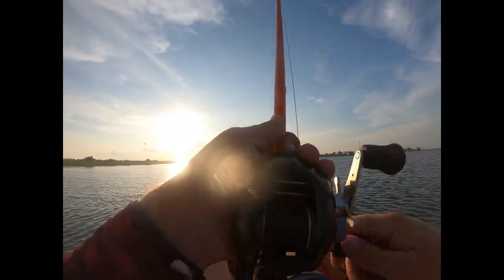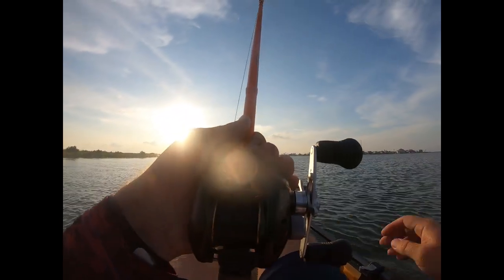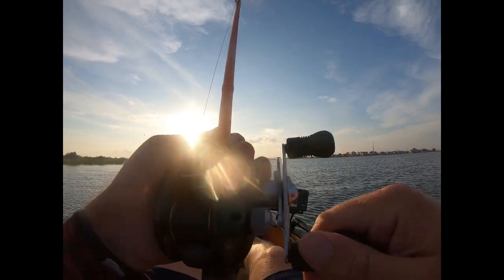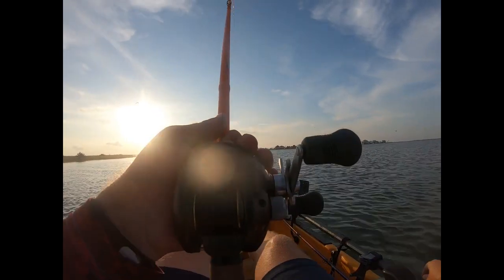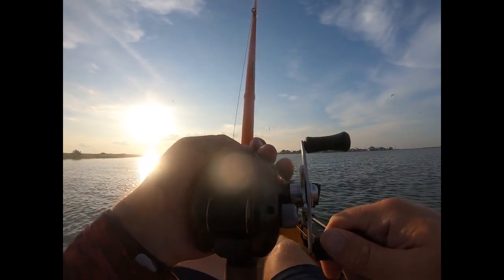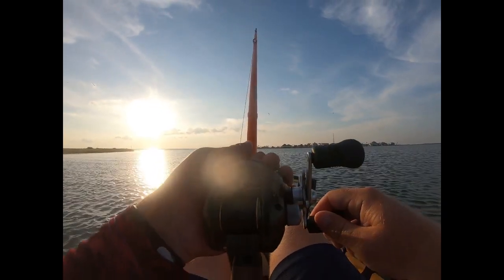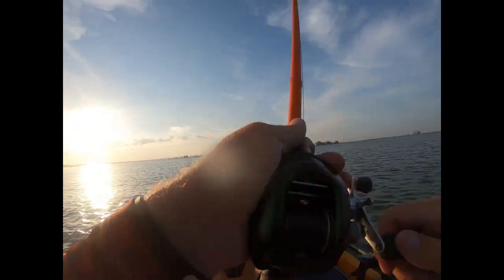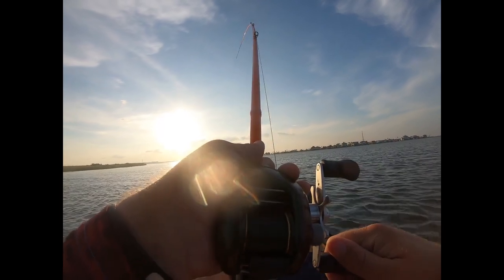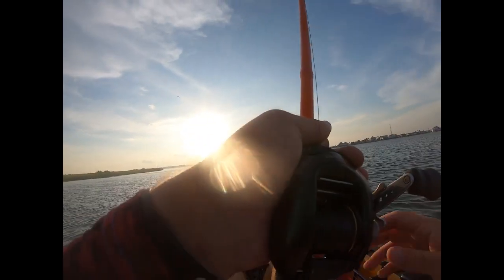Pulling me, because I got an incoming tide here. I'm just barely putting along here, because in case he runs back on me, I don't want to be moving forward really fast and then he'll be running back and I'm trying to chase line. It's a good way to lose a fish. Question if this is a redfish. How many inches is he?